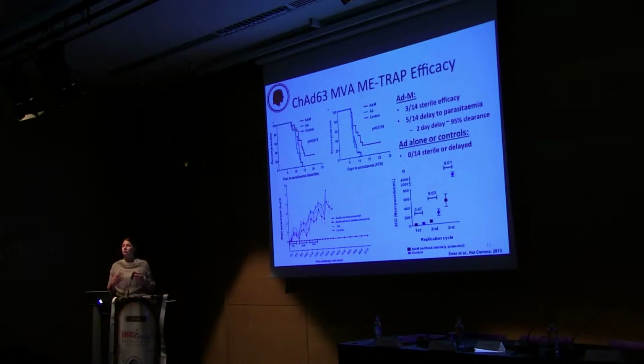And if you can produce a delay of 2 days in the time that it takes people to develop malaria symptoms, using modelling, we were able to work out that that actually equates to a 95% clearance, or a 95% reduction in the number of parasites that emerge from the liver after 7 days.